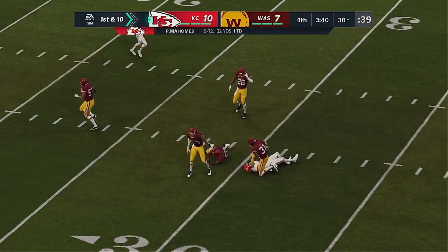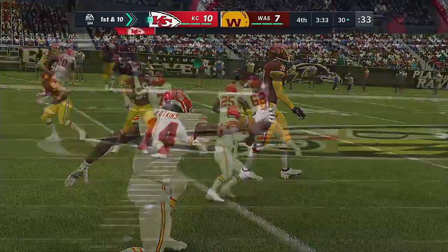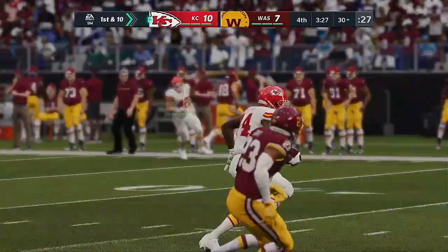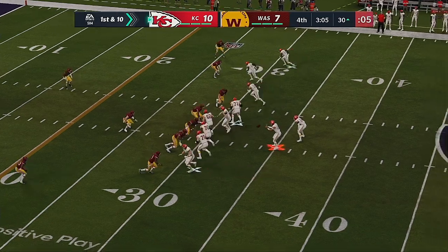He fired a bullet in there for the completion. Yeah, he's got this to the 30 before being taken down. Call that a very strong gain of 24. I think it all came together there. In-breaking route, drove it with excellent pace. Money throw right there to move the sticks. In Washington territory now. Here's first and 10 at the 30-yard line.